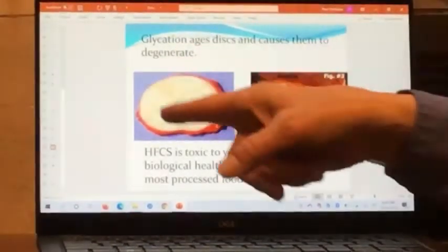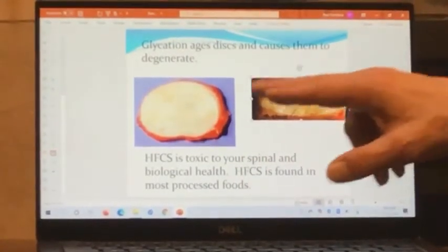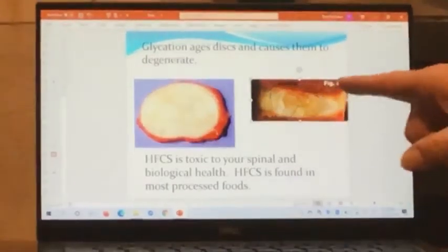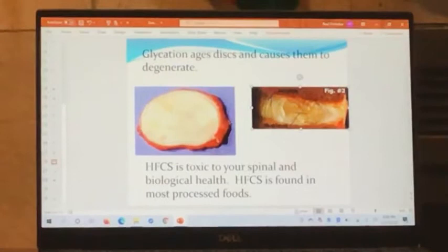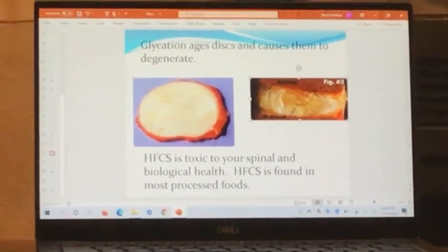Here, you see a nice disc that's very, very healthy. This is a disc that's glycated. This is a very unhealthy disc. You see it's brown. And you know, when you brown food, like when you brown bread in the oven, that's actually a form of glycation.